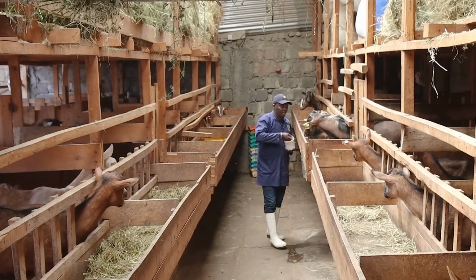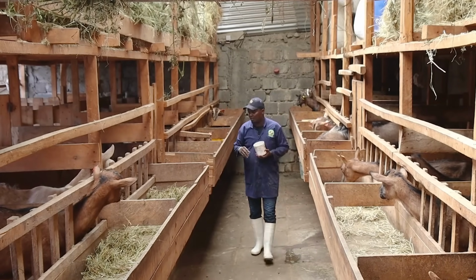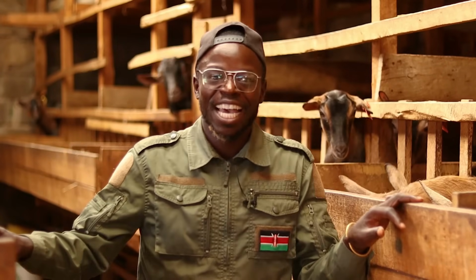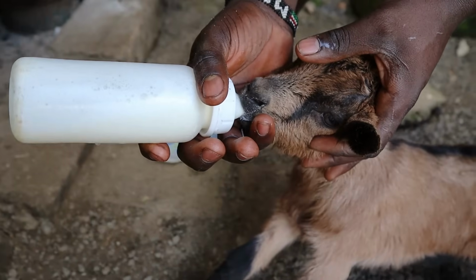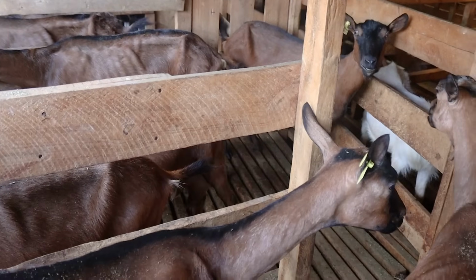We are promoting the urban farming because in most of the areas we don't have enough space for farming. This is Mwihoko Dairies. And guys, if you think about dairy goat farming, then it is not dairy goat farming until it is Mwihoko Dairies.